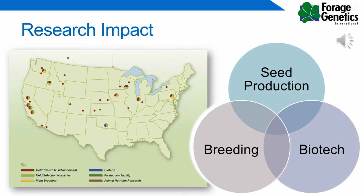FGI believes in the integrity of their products, and only the best performing germplasm is advanced for seed production under commercial release. Commercial varieties have been tested in FGI's product development platform to evaluate yield and quality potential.